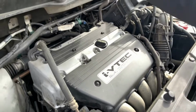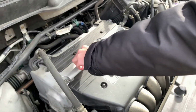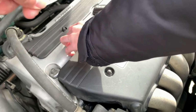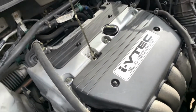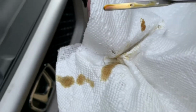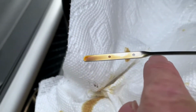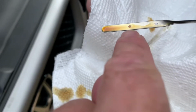Sometimes it can be difficult, but yeah, sometimes you might even need to use a second hand and kind of get it in there. And now stick it all the way in and then let it sit for about a second and pull it out. And as you do that, you want to try not to clang it around in there so that you get a good reading. You don't have to be that gentle, but what you're looking at is the two little dots. You can see that the oil is up to the first dot. That means that it's full. If it's somewhere in the middle, it needs a quart of oil. If it's there, it's really low.